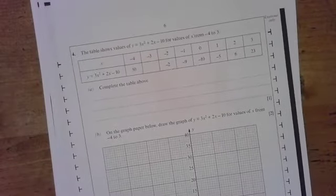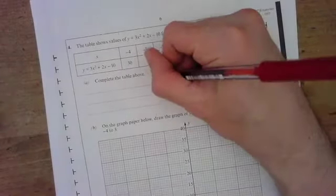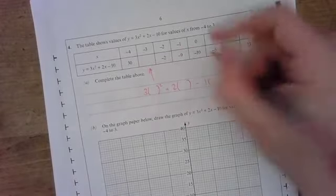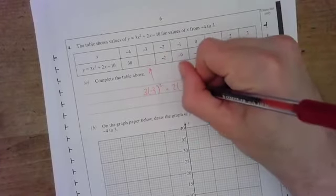And next one says complete the table above. Now you've got to take your time with this. If you rush it, you'll probably get it wrong. The best thing to do is change the x's to open brackets, and then within the open brackets we're chucking the number above it. So minus 3 is going in here. So minus 3 there, minus 3 there.